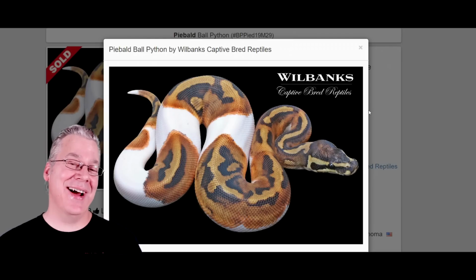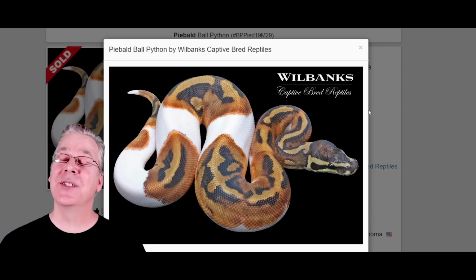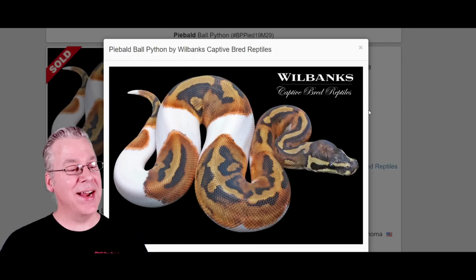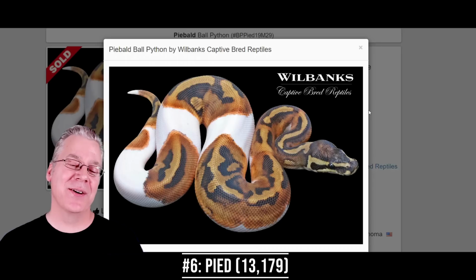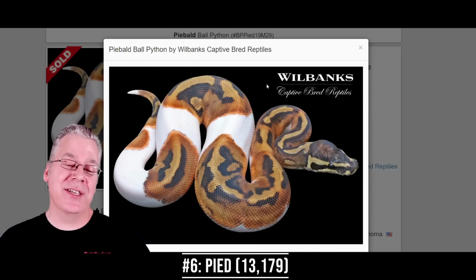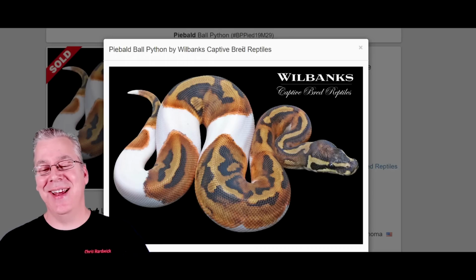So here is the pied, and it's pretty interesting. A lot of people think pieds and clowns are number 1 as far as the most popular genes. As a matter of fact, clown isn't even on the list in the top 10, which I thought was pretty surprising. And pied's coming in at number 6 with 13,179 pieds over here on MorphMarket. Essentially, the pied is a recessive mutation, and it brings in these splotches of white in the mix. And as far as my favorite pied combo, take a look at this one.